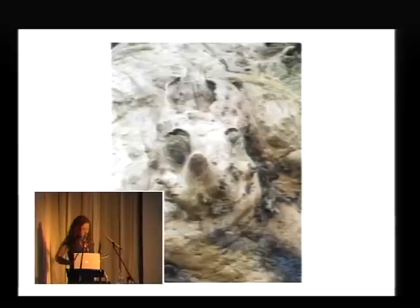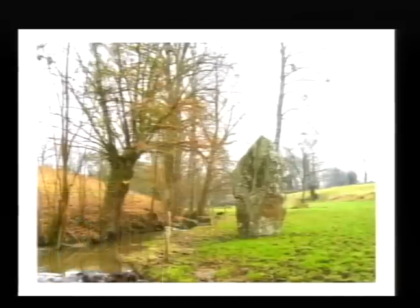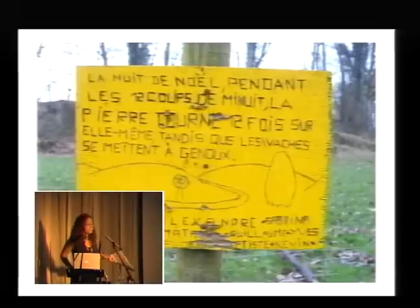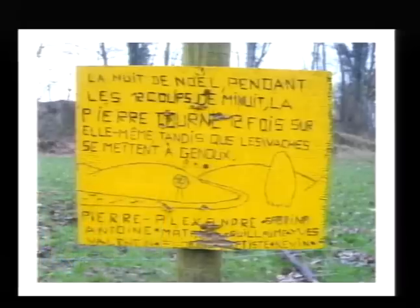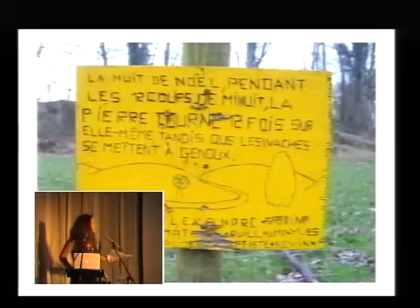So standing stones all over the world are attributed with the behaviour of living things, dancing, walking down to the water, etc. This example is behind my local supermarket. This sign, which I think is a fantastic example of folklore that's carried on into modern culture, actually says, on the night of Christmas, during the 12 rings of the bell, the stone turns 12 times upon itself, and all the cows get on their knees, which is obviously something the children have done.